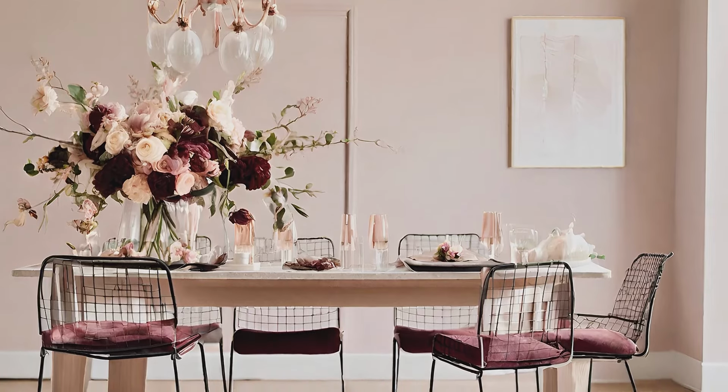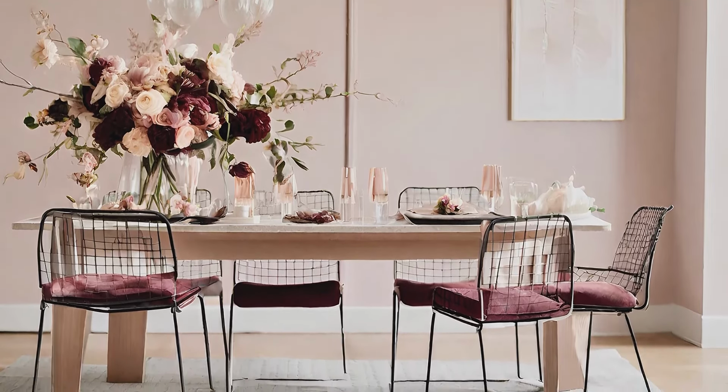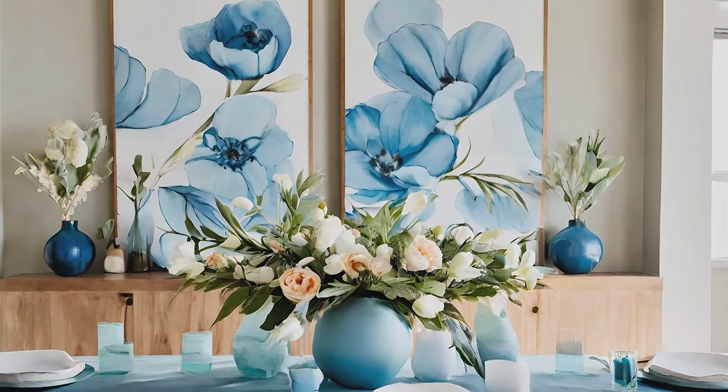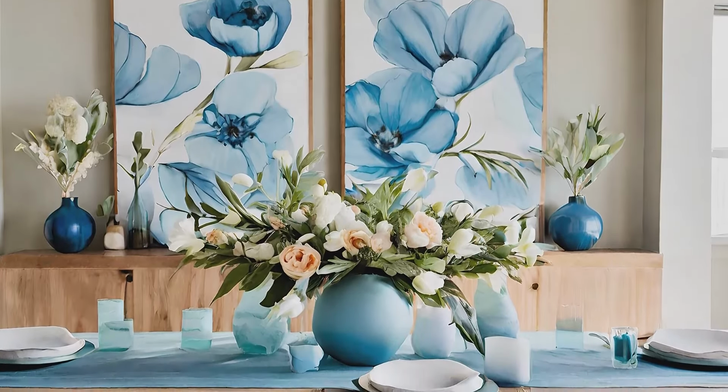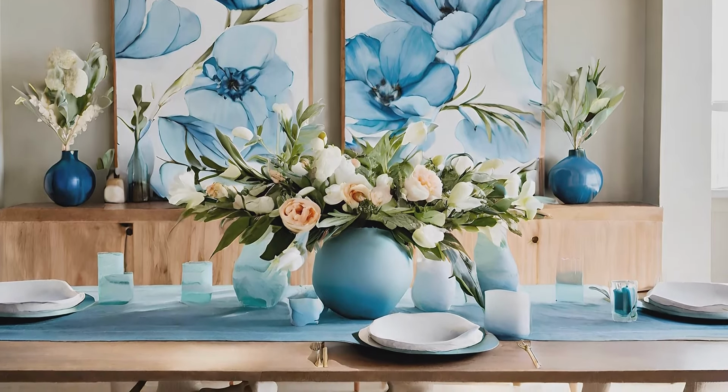Welcome to a guide on refreshing your dining experience with Spring 2024's latest decor trends. From lush botanical elegance to contemporary romance, discover inspiring ideas to elevate your dining space with style and sophistication.